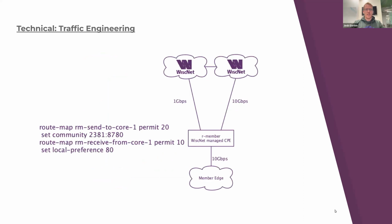And then I wanted to mention that if you, whether it's cost or technical limitations, do not have circuits that are of equal size, where load balancing might not make sense, we have a lot of BGP action communities, like I briefly touched on earlier, and we can do traffic engineering to influence traffic over your two circuits. So in this example, there's a WiscNet managed ASR 920 at the member location, and a 1 gig circuit and a 10 gig circuit to the WiscNet backbone to two different devices. And on the ASR 920, it's relatively easy for us to configure.